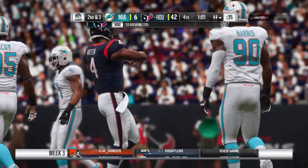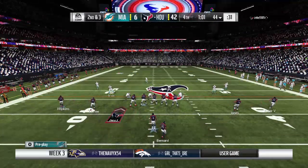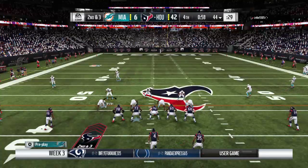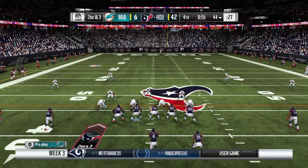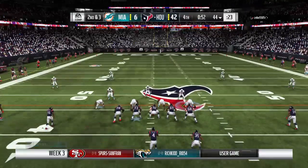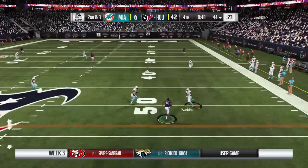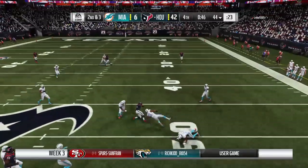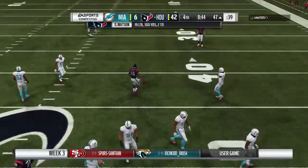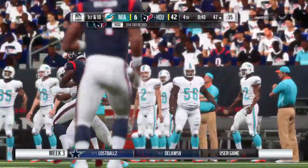Nice work to get 7 out of that, and it's 2nd down. Target. Down. Blue 80. I got you. And Watson's going to throw it here. And he's going to have the hook up to QT. And he'll get it down to the 47 here. It's a 9-yard gain, and it keeps the drive moving.